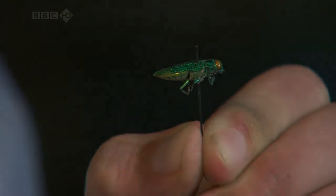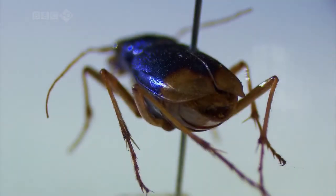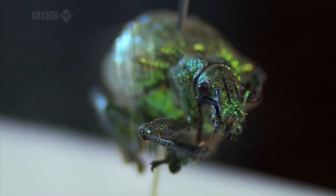What makes structural colour so interesting is that it's permanent. Whereas dyes and pigments fade over time, as long as the structure remains intact, so does the colour.